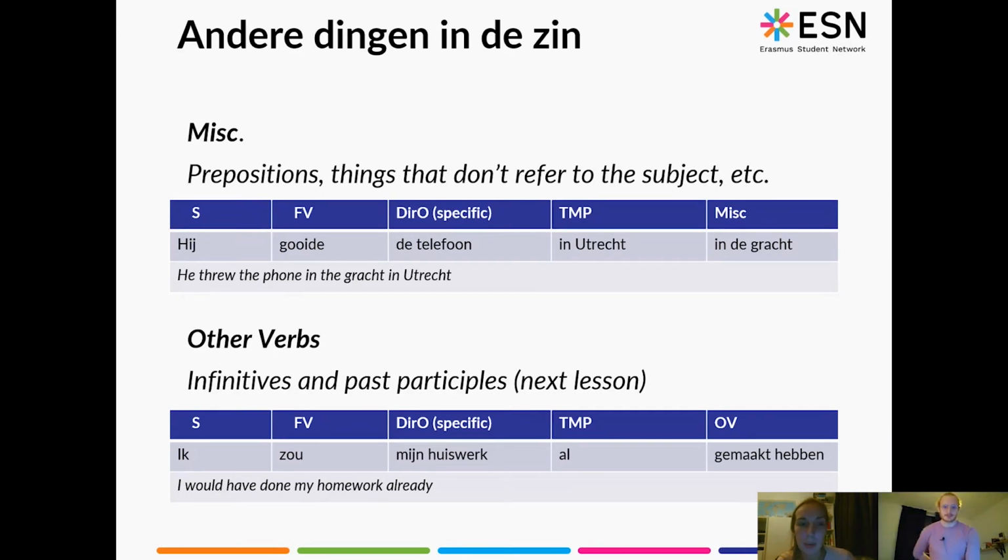And is that the same for the prepositions then? The prepositions also usually go at the end of the sentence, in the miscellaneous category.